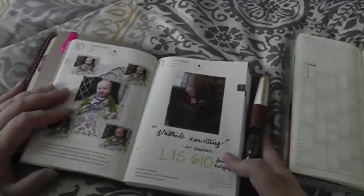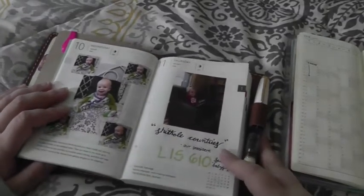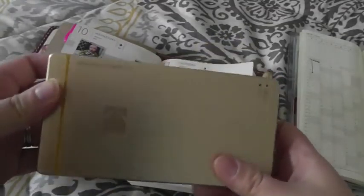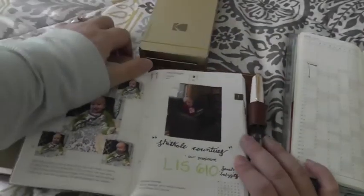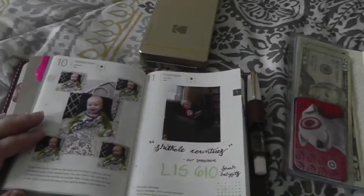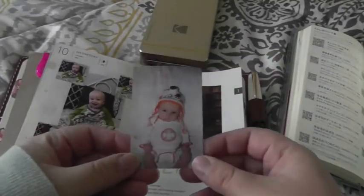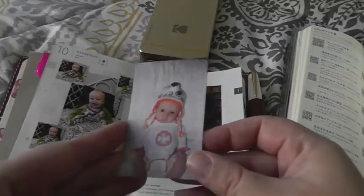So I wanted to talk a bit about the pictures in here because they are awesome. For Christmas, I asked for, and my husband got me, this Kodak photo printer mini. So I've had the LG pocket photo printer, and it was okay. This is one of the ones from the LG pocket photo printer. And it's alright, it works.